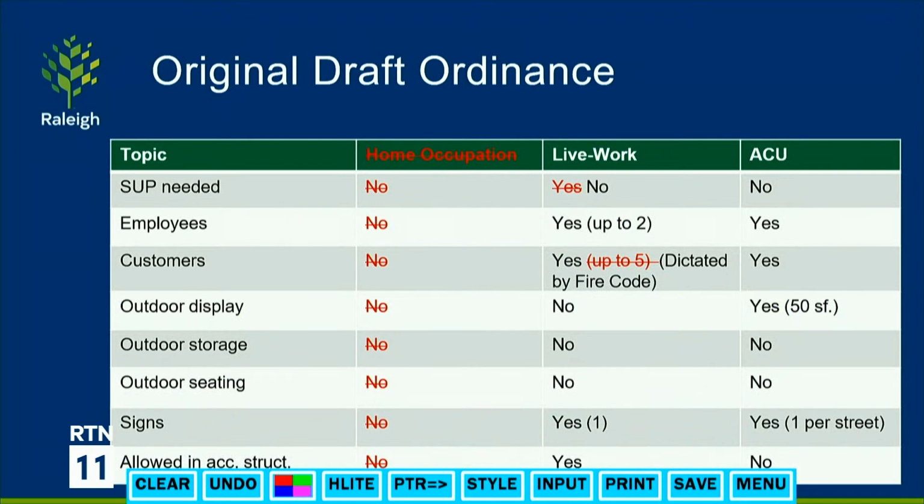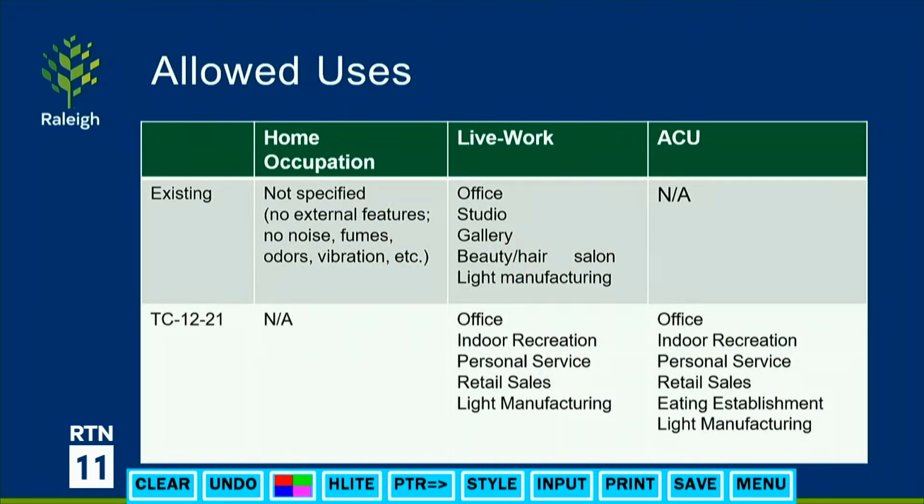And so the main differences between what would have been allowed in that original ordinance as an ACU and what had previously been defined as live work was basically the removal of that maximum number of employees and customers, and then also additional signage allowed. But otherwise, pretty similar in the allowed uses.